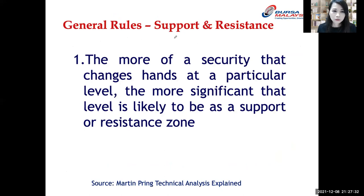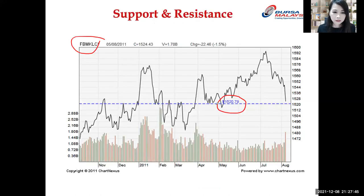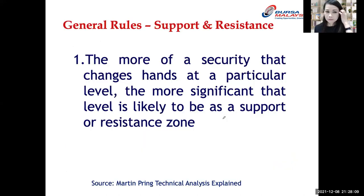Okay, so general rules, support and resistance. The more of a security that changes hands at a particular level, the more significant it is likely to be a support and resistance zone. Because you see, it is always reacting here. So because of this, people always act on this, and this becomes a very, very important support and resistance zone. Also psychologically, people will always remember this. Oh, 1520, 1520, because people always see that it is reacting from this level.